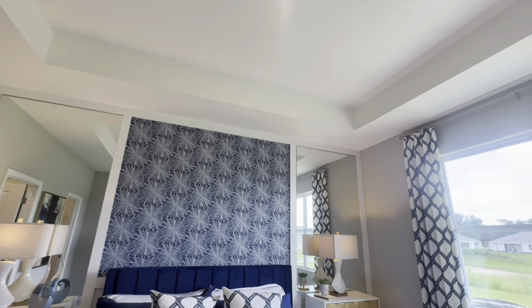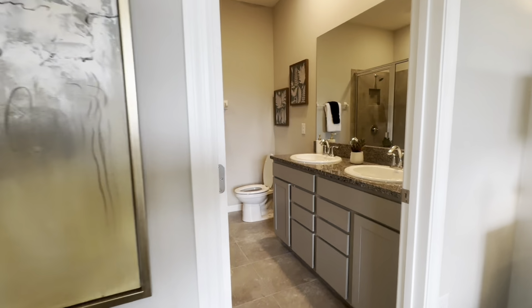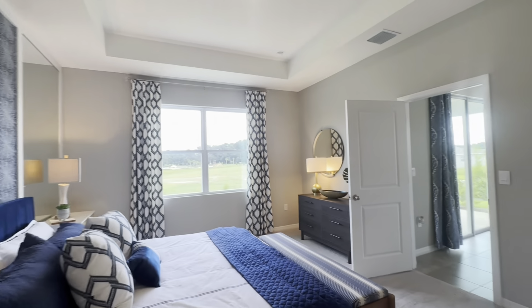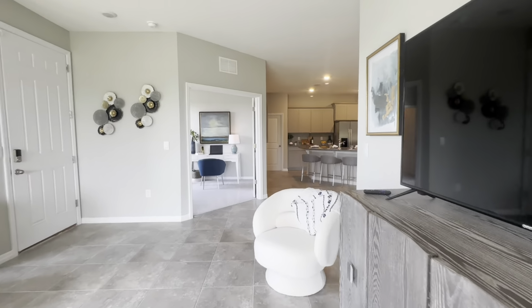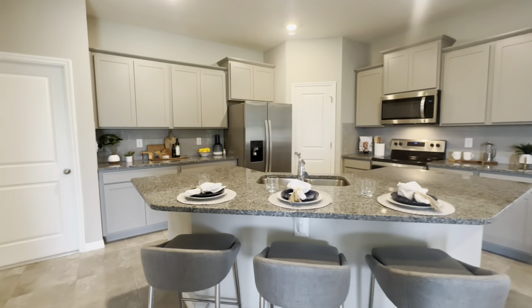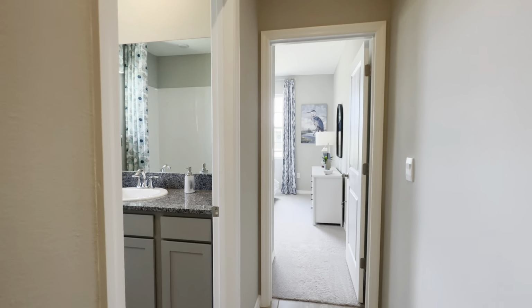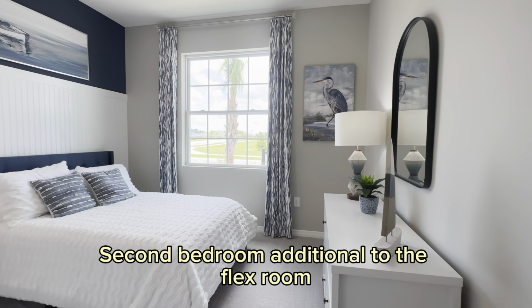This is the primary bedroom. Primary bathroom. This is a flex room with walk-in closet that can be used as a bedroom, office, or studio. Second full bathroom. Second bedroom additional to the flex room.